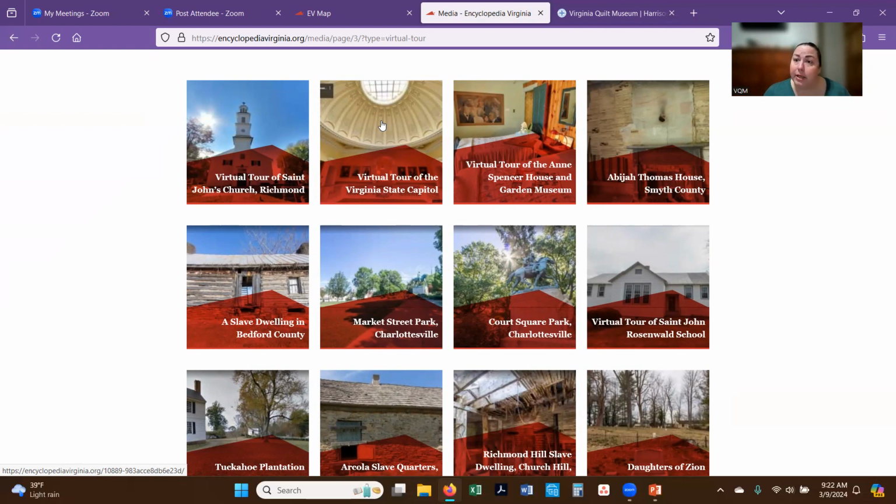I went on a Saturday with a group of friends. I believe tours start on the hour. If you just Google Virginia State Capitol tours, you'll find their website and information on it. There were probably 20 of us on the tour. The tour guide was delightful. It was probably a little bit more than an hour.